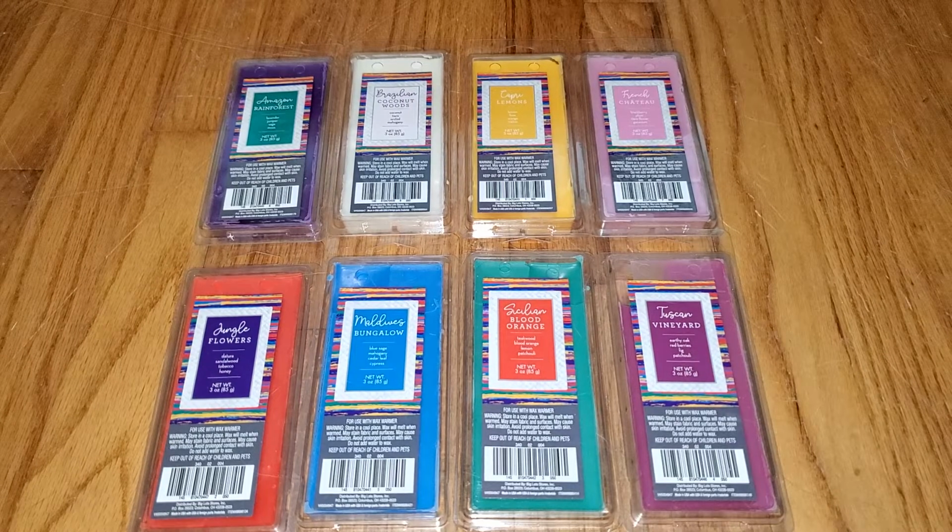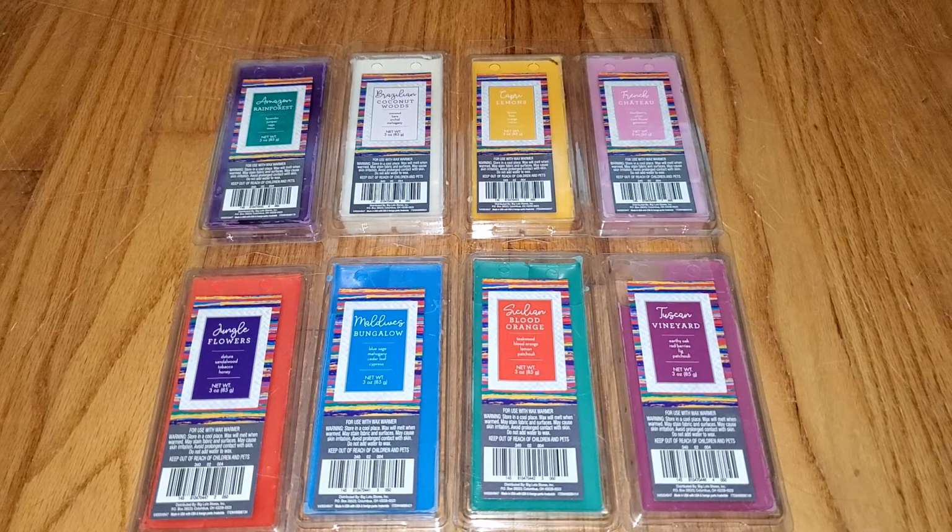Hi everyone, this is a review of the new Living Colors wax melts from Big Lots that came out in the middle of August. There are 8 new scents, and if you've never seen my reviews before, I don't look at the scent notes until after I've done the review because I don't want to be swayed by what I think it should smell like. However, the scent notes are on the lid, which is nice because that's usually not the case with Living Colors wax melts.